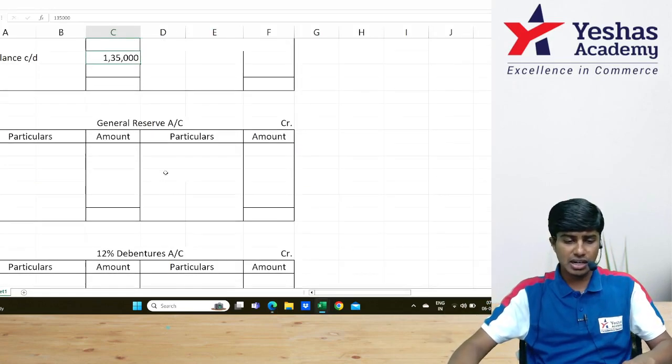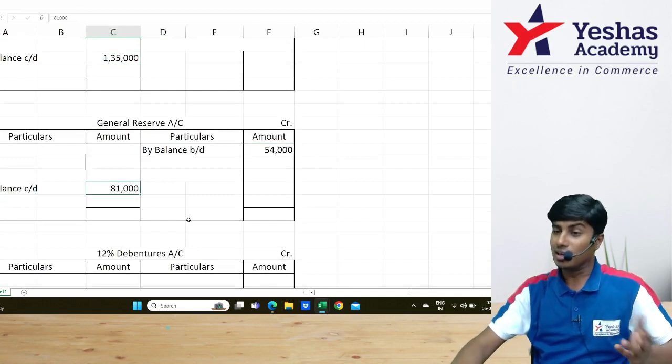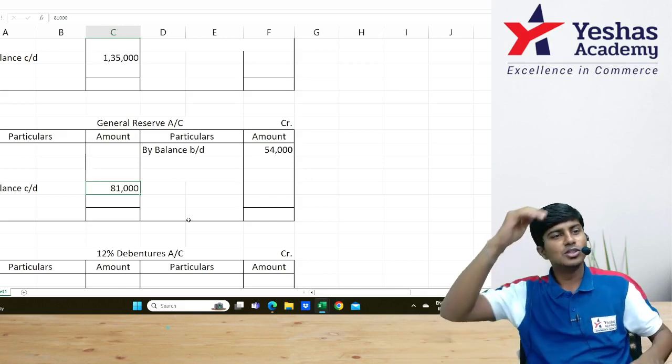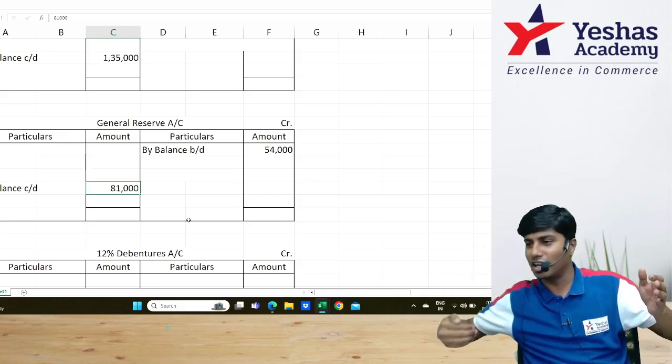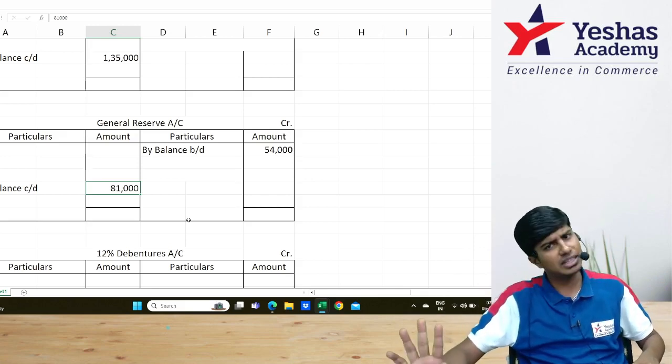We'll write in general reserve account by general reserve balance brought down 54 to balance carried on 81. We can close it right now, but we'll always follow order. We are RCB fans, no, not MI. So we'll prepare all the ledger accounts and all the adjustments, we'll write them, then we'll close one at a time. So I'll write the opening closing balance and then relax.